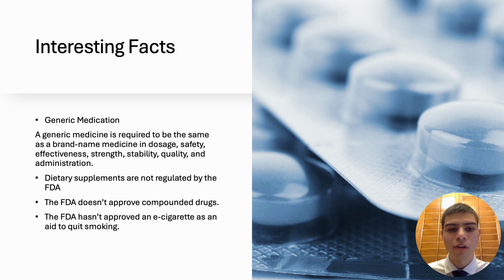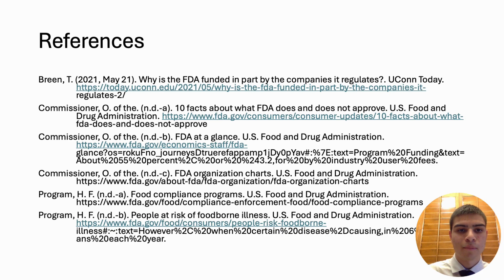The FDA also hasn't approved any e-cigarette as an aid to quit smoking. So that's also an interesting fact that I think a lot of people don't recognize. E-cigarettes do not directly cause you to stop smoking entirely. These are my references.